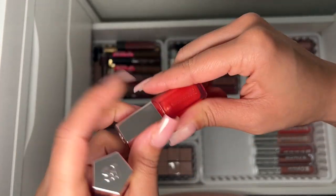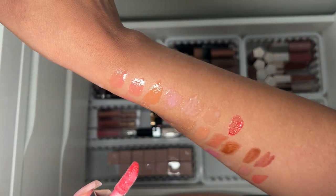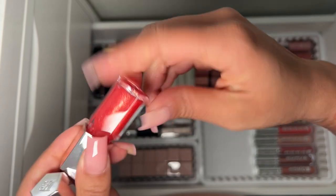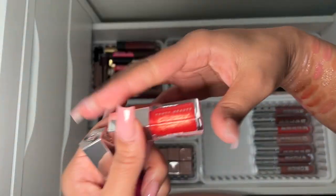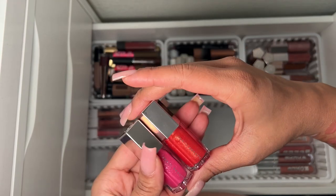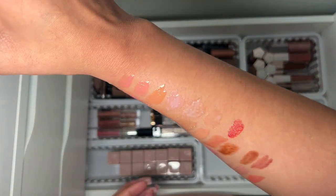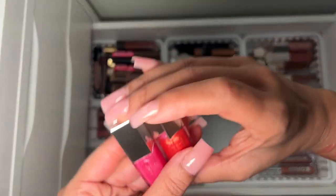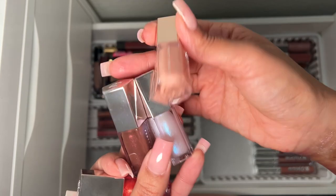These are one of those things where, once again, I don't like my glosses to have color to them. But for Christmas looks or any kind of holiday looks, you see that? Yeah, I don't like my glosses to have color. But they're kind of faint. I can say they do have pigment, but the formula is just so good that it doesn't bother me.